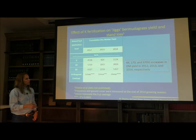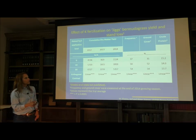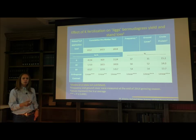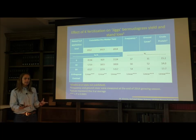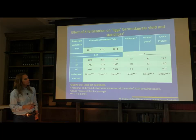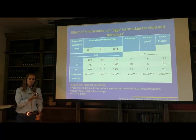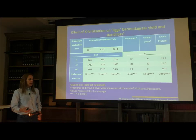So that indicated to us that even at this rate, we're not supplying enough potassium to maintain the production. And when we look at the second part of this table, which is the frequency ground cover, which basically tells me how much of the stand remained after the 3-year study, and by the way, this was evaluated at the end of the 3-year study in 2014. If you look at the ground cover for the control plots, we only have 31% of Jiggs Bermudagrass remaining in the plots.